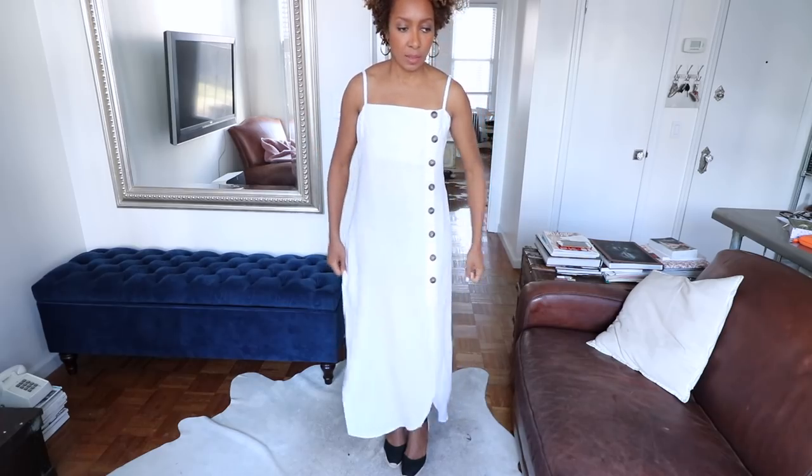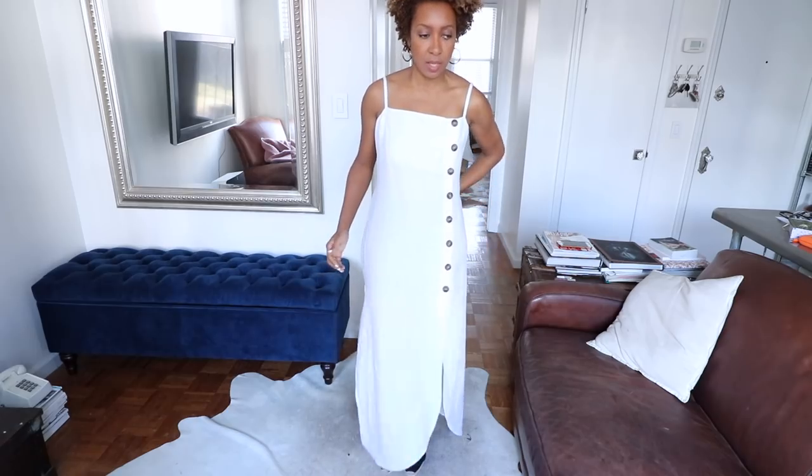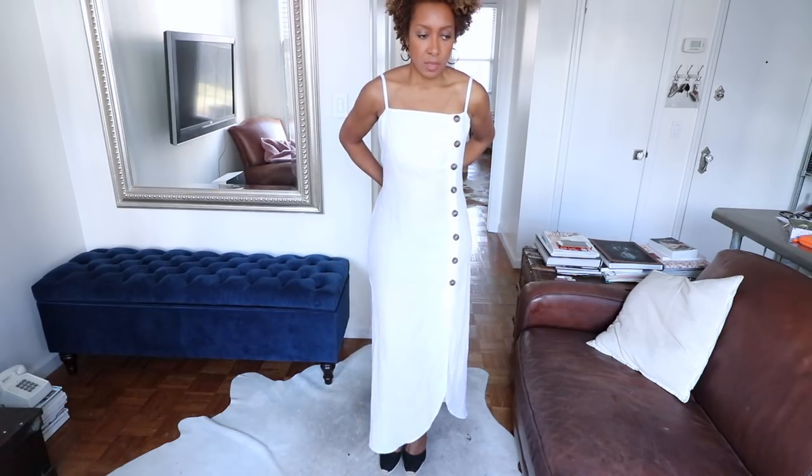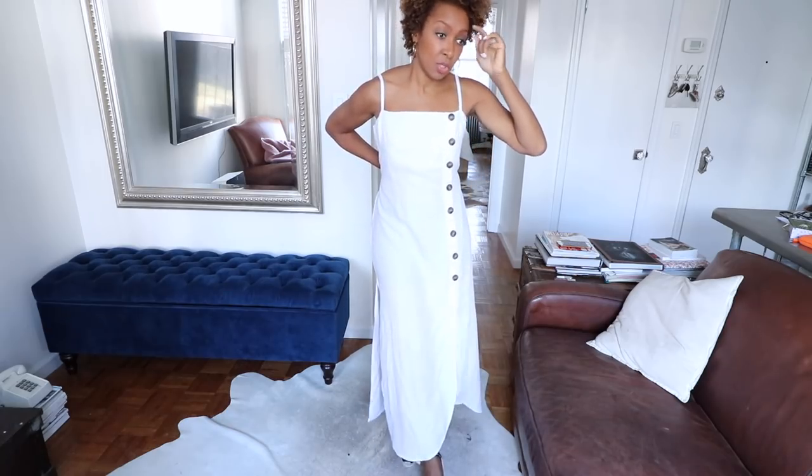Because right now it's kind of just straight up and down the way I've got it, but I could have tied it a little bit tighter and got more waist definition, which is probably how I would wear it, especially pre-lunch and pre-dinner, because post, you're going to want as much slack as you can get for that food baby.